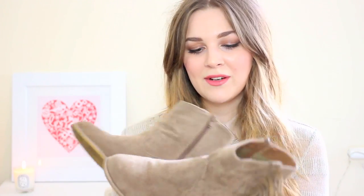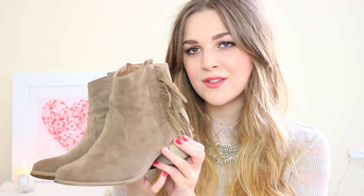I think they were probably about £10, and they've got tassels. They're kind of like a fake suede effect, I guess. But they're really nice. They're not too high, a nice colour to wear with most outfits, and I've just been wearing those so much this month.